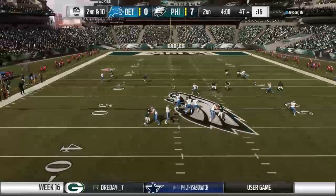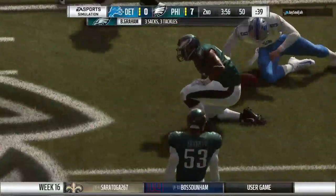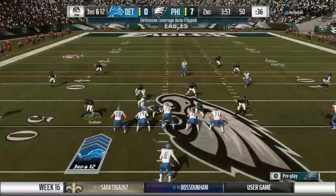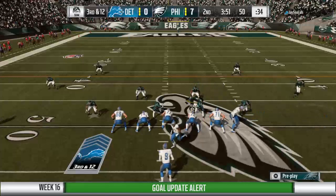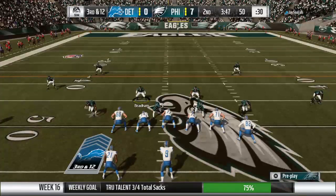Throwing again. Stafford. And he's going to be sacked. They sack him back right at the midfield stripe. Brandon Graham in there for the sack, and that is now 21 for him on the year. Wow.